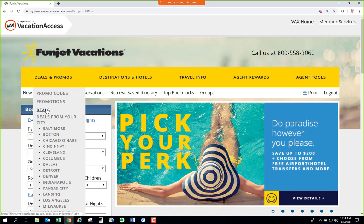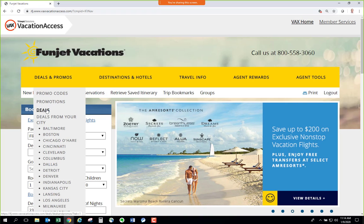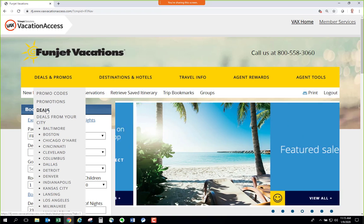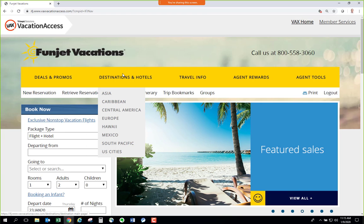Well, that just means that you are getting 20% less for that package than if the client booked the same package without that promotion going on. Promotions also might be upgraded transfers, upgraded room categories, resort credits that the client wouldn't have got unless they had booked through you through Funjet on VAX. So you can always go here and check those out.